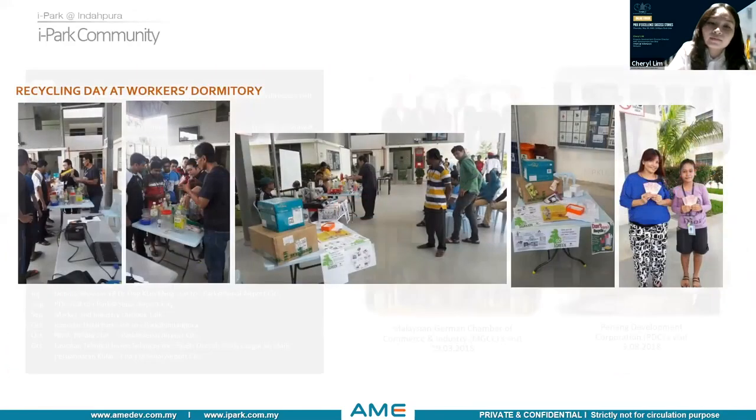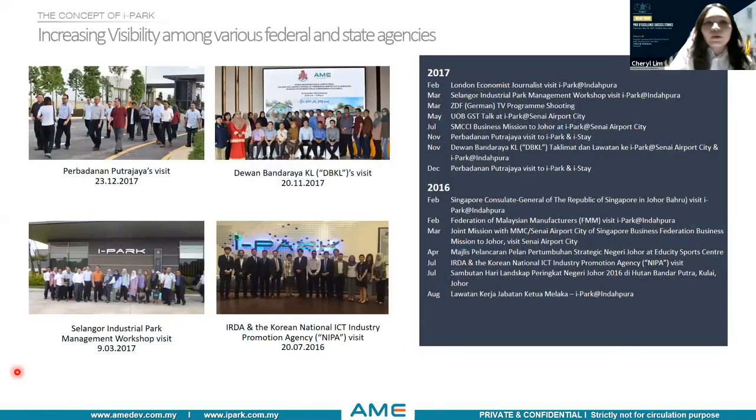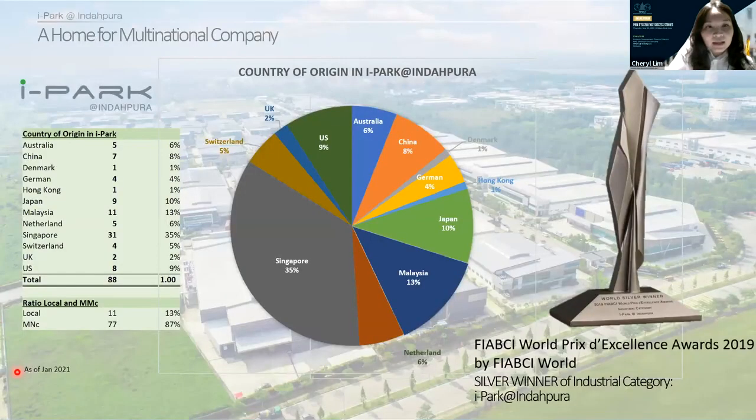Okay. So with that increasing visibility, we also receive a lot of local government agencies and also industrial players visiting our site. Just my last slide over here. We call iPark a home for multinational companies, where you can see there is more than 85% multinational clientele over here.